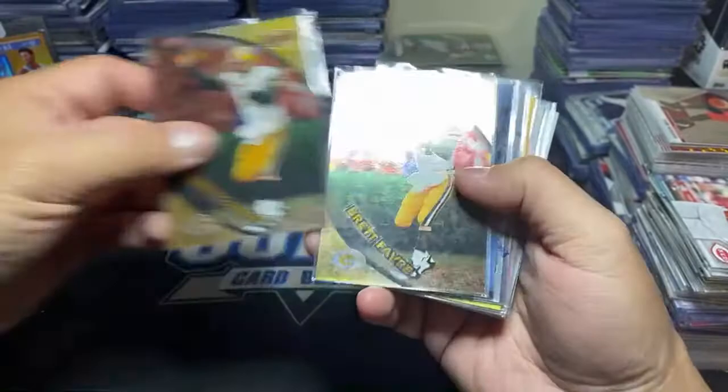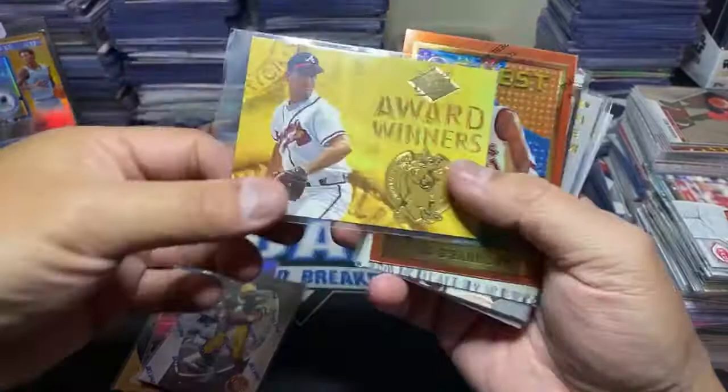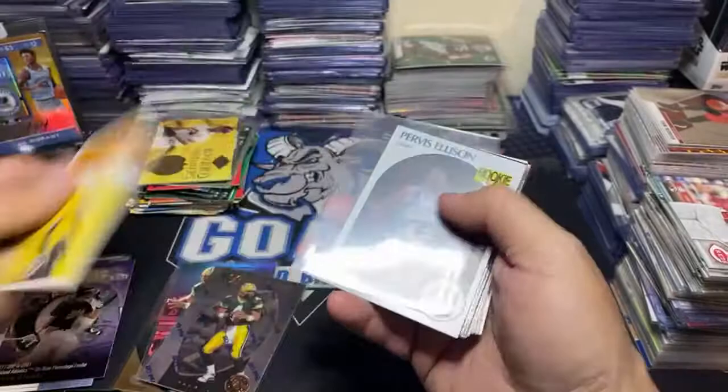Favre, Bowman's Best, Showcase, Row 2, Pinnacle Certified, Maddux Insert, Ed O'Bannon. See, this is the kind of stuff. Live action Upper Deck inserts were cool, but that's Tim Thomas. Sabonis, Clemens, Giambi, Garnett, Sleeve. Favre with the peel.